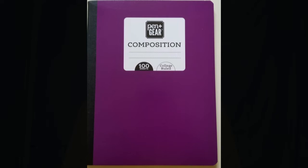All right, so the first thing you'll need to do is make sure that you skip the first 10 pages of the composition book. If you haven't gotten one yet, please go out and get one. The one I showed you is one that I got at Walmart for 50 cents, so they're cheap right now. So go out and get yourself a composition book. Skip the first 10 pages, all right? And you're going to do some stuff on that, and we're going to cover that in just a few minutes.